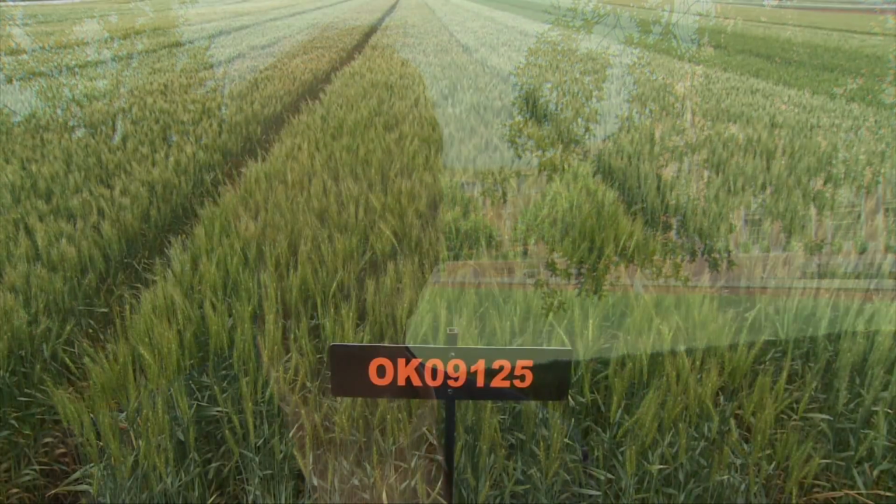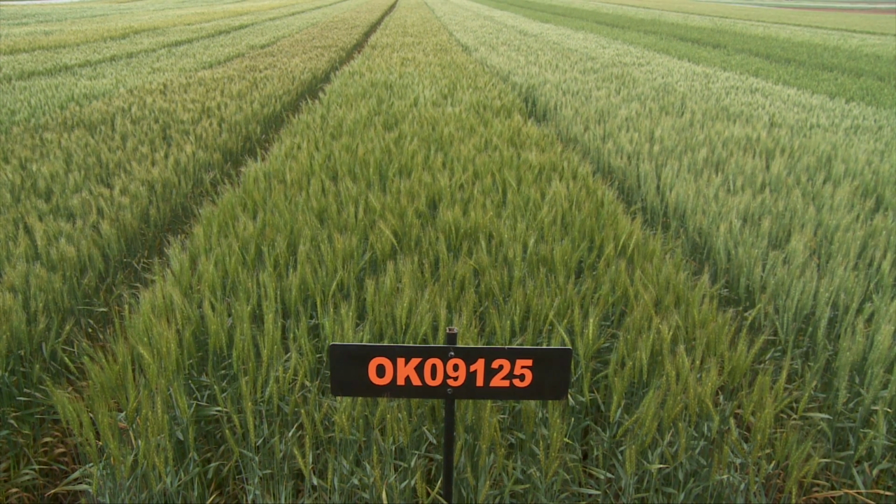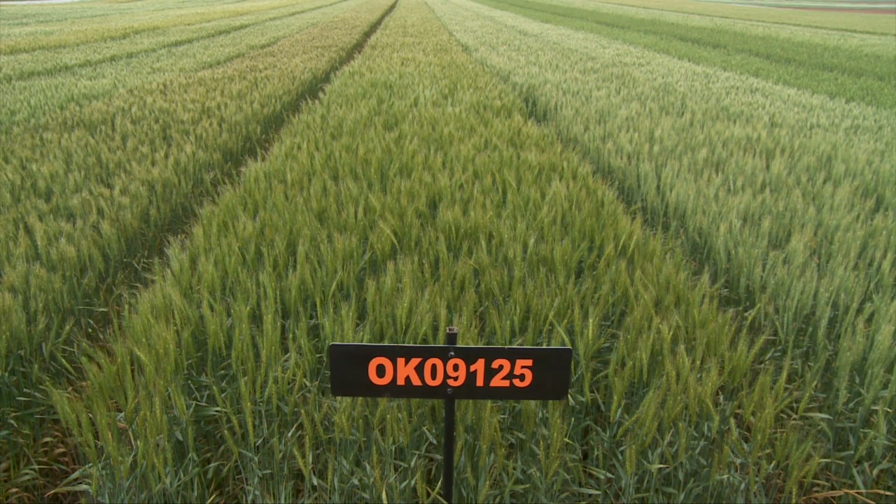Quite a bit of work and quite a bit of time. And to be more specific on time, the number for Bentley was OK09125, so that means we started testing Bentley across the state in 2009. So we had some pretty rough years during that time span, and we've had a major drought, and some conditions that allowed us to develop a wheat variety that was adapted to those conditions, and that's what really inspired us to go with this variety.